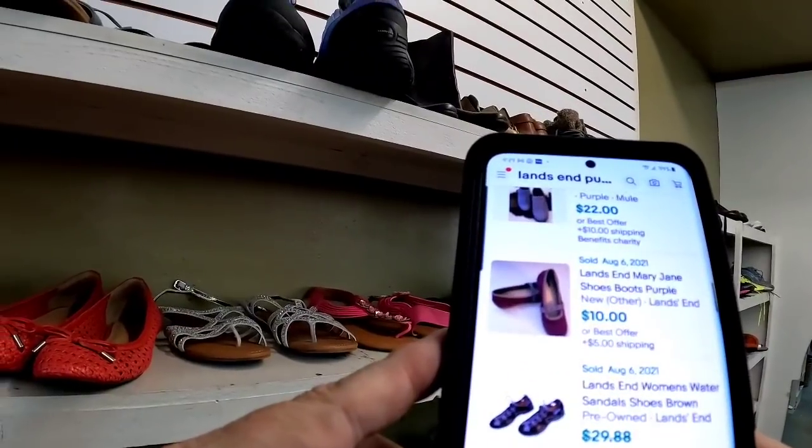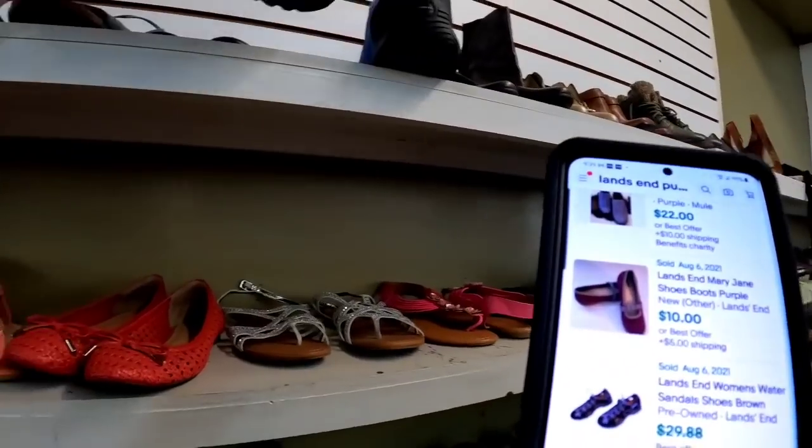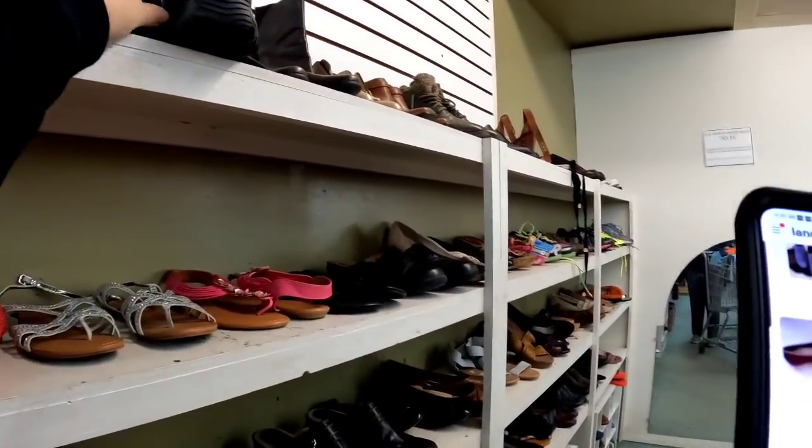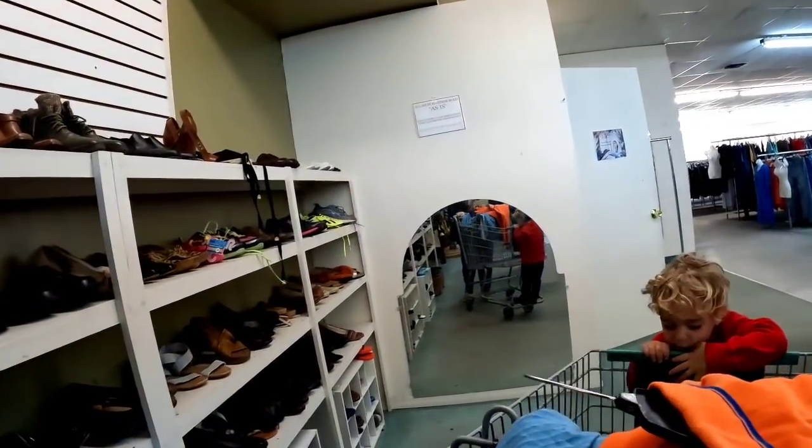So I did decide to pass on those shoes, even though they really looked very nice. They looked like they were brand new. I just couldn't find the exact ones, so I decided to leave them there.